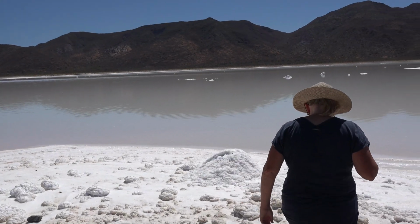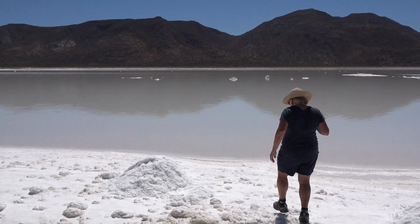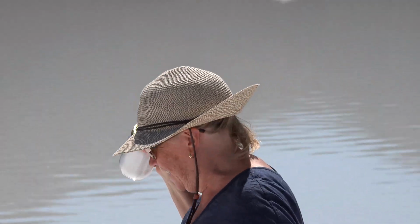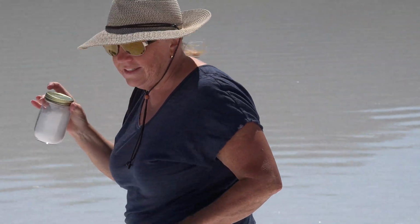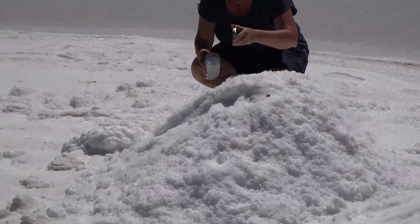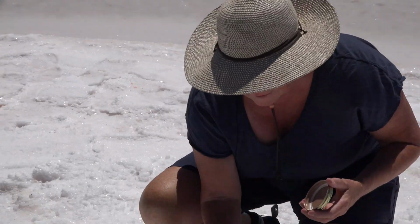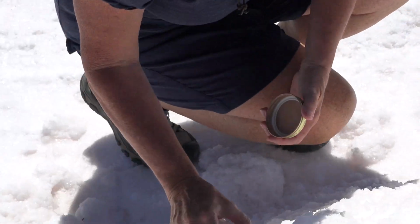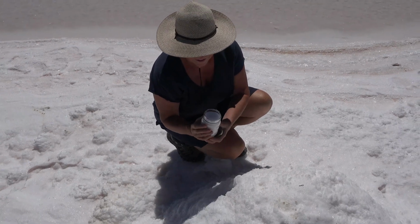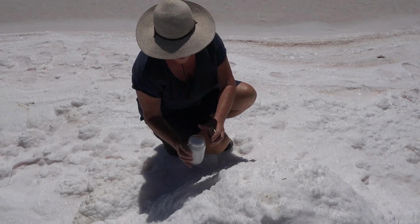Here at the edge of the salt flats, some friends on another cruising boat told us, make sure and bring a jar. So Rosie, why did we bring a jar with us? Salt. So I cleared off a little spot on this pile, and then I was able to just scoop some. Check it out. I was a bit zoomed in, but that's okay. Yeah, so we have a jar of salt for the boat. Yes. How cool.